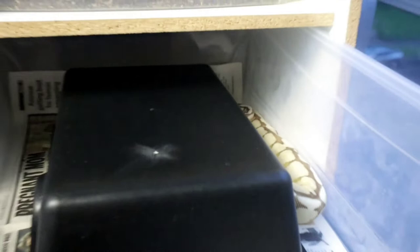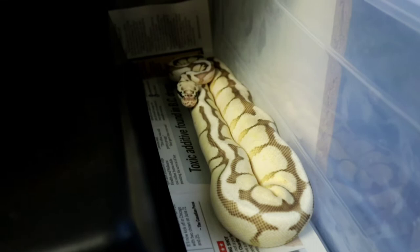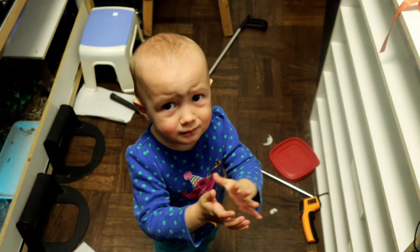Jack is from my first ever clutch of baby ball pythons. He's the only one still here and the one I'm keeping. And he's basically Avery's pet snake, and she wants to play with him. But we're feeding, and you don't want to get bit, right? You want to get bit? No, no, me neither. We have to feed them.